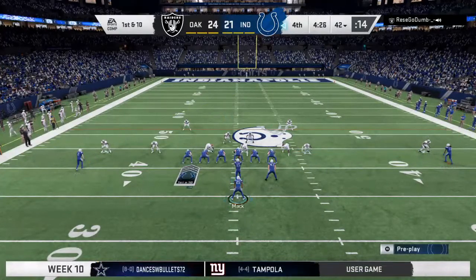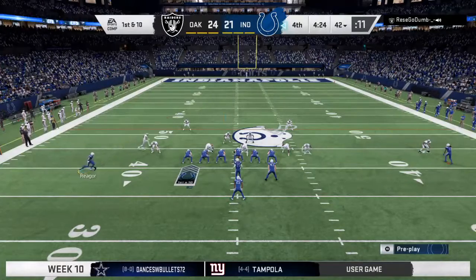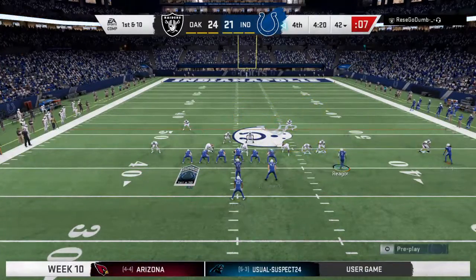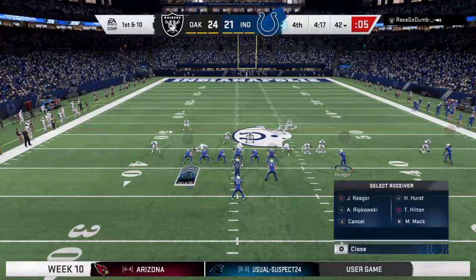Mike 10. Go. Get out there. They're not ready for this. They still playing soccer. Y'all playing the wrong football. We're going to 54.